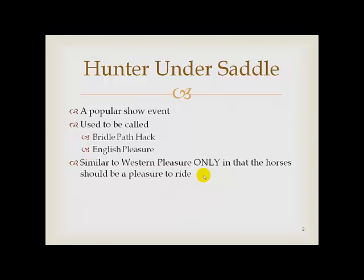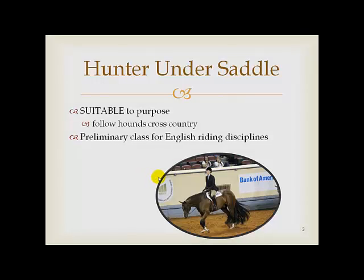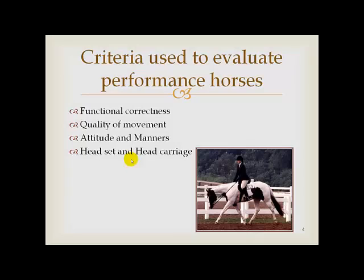Differences naturally are because they are the hunt seat horse, and so we're asking them to go more forward in a long, slow frame. Some things we talk about for your hunter horses: they should be suitable to purpose. Think in the broadest sense that they are also out there to follow hounds and go cross country. It's considered one of the most preliminary classes for riding disciplines, both on the flat and over fences, the basic class for them to go through.